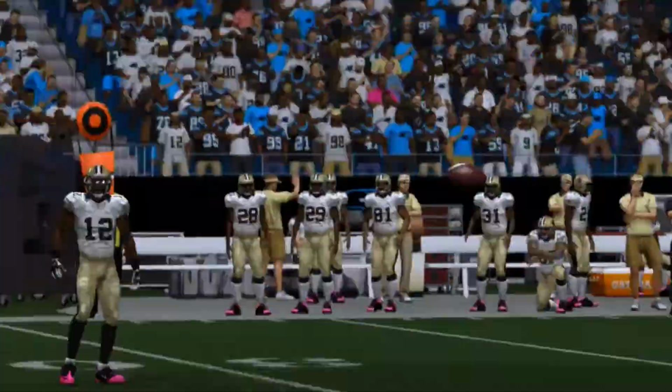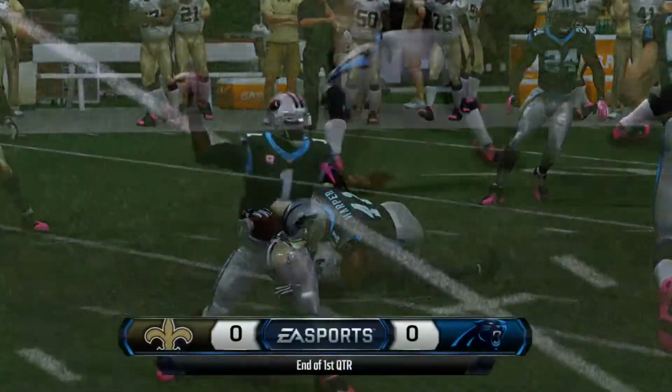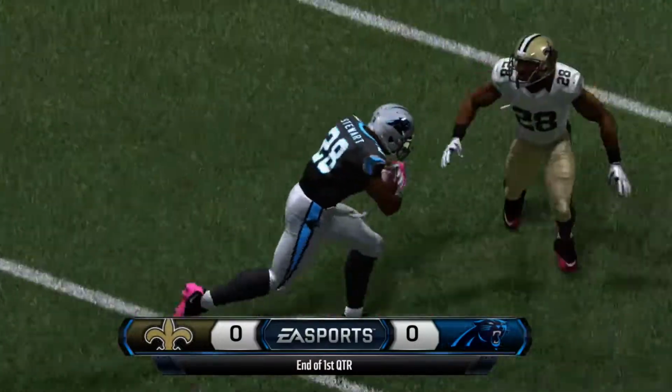That wraps up the first quarter here in Charlotte. We'll be back in just a moment for the start of the second.